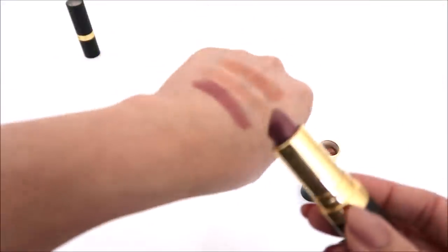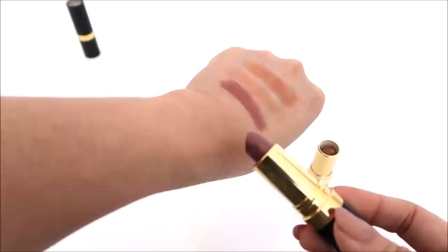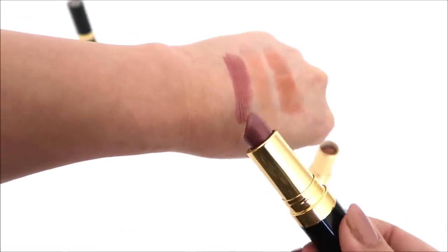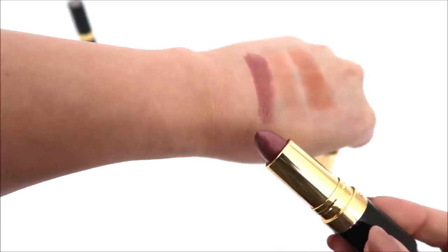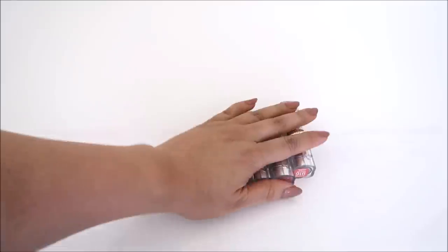And lastly is this shade, and it's called Copper Glow Berry. It actually has a bit of a metallic finish, so it looks good far away, but up close I don't like the way it looks on my lips, so we'll declutter this one.